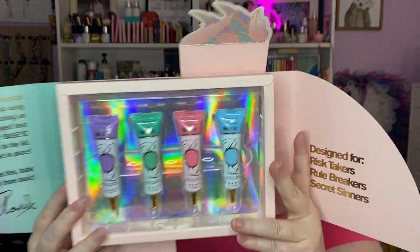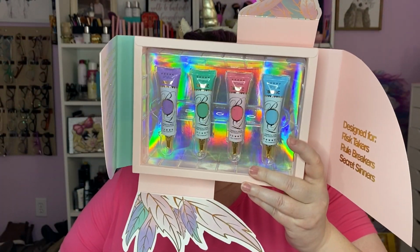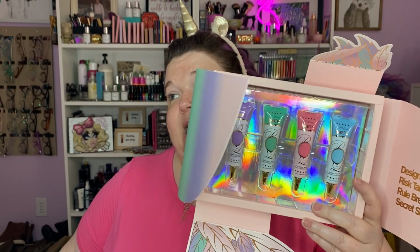So the shades that I got are, hang on, let me tell you the actual names of them. Hold on, it's on this side. Okay, I got Vivid Violet, Hint of Mint, Winter Rose, and Touch of Frost. I know this is like a winter whatever, but nah, man, this is Easter.